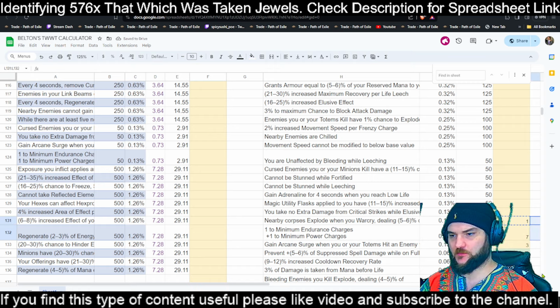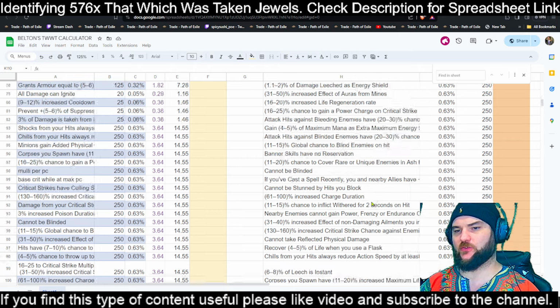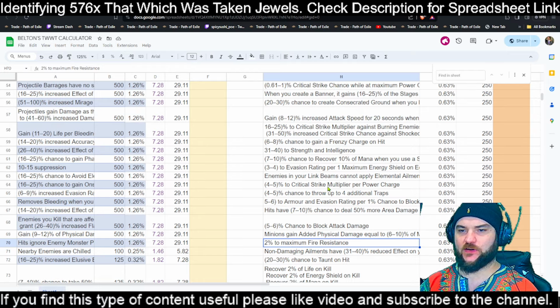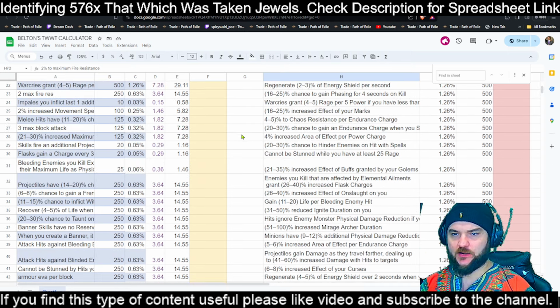So we'll do... Yeah, we'll do green and yellow up to 125s. And then past that, we can look for the ones that are valuable. For example, plus 2 to added max res, fire resistance. That's a pretty good one. What are some other ones here? Maybe proj. We'll just get some to throw out.